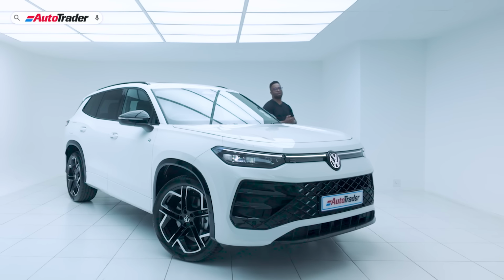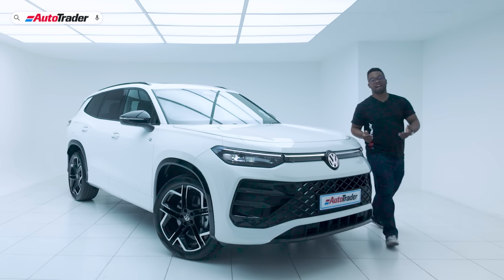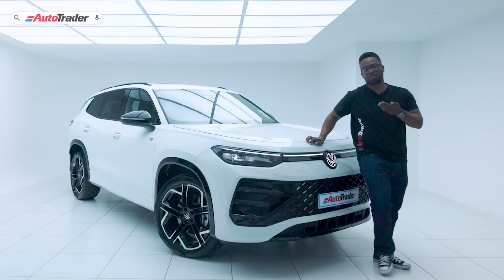This vehicle looks the business. It has 7 seats and it is German built, the Volkswagen Tayron.